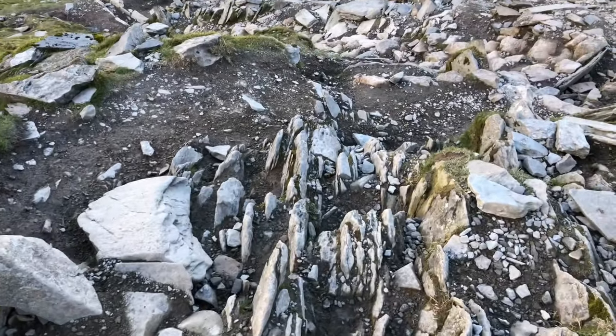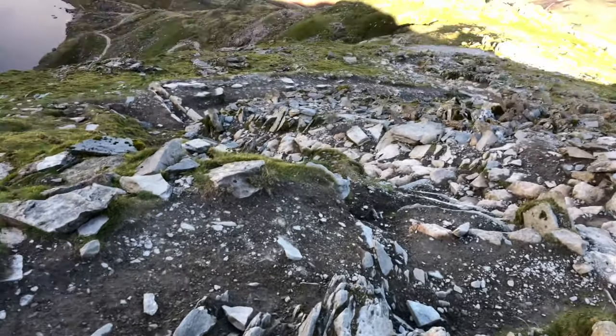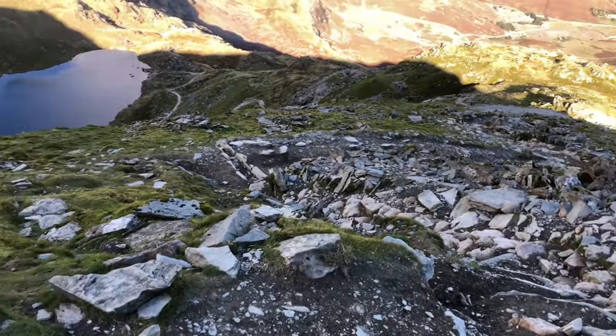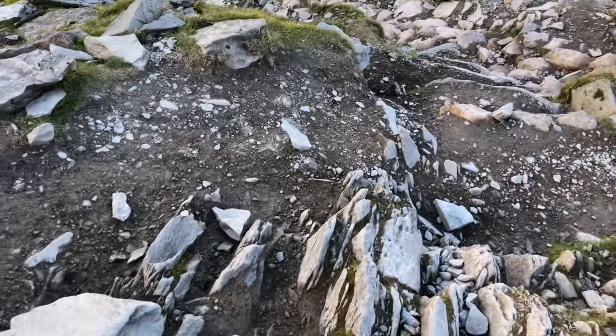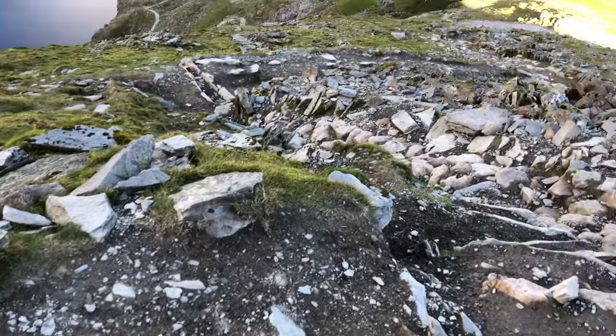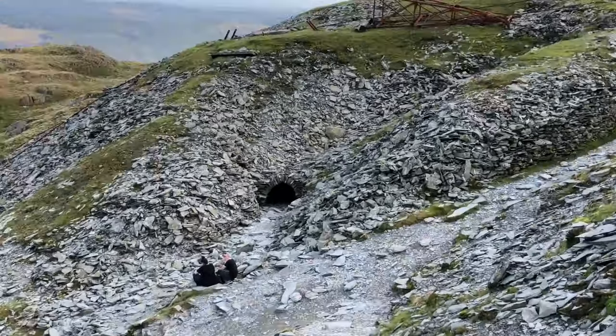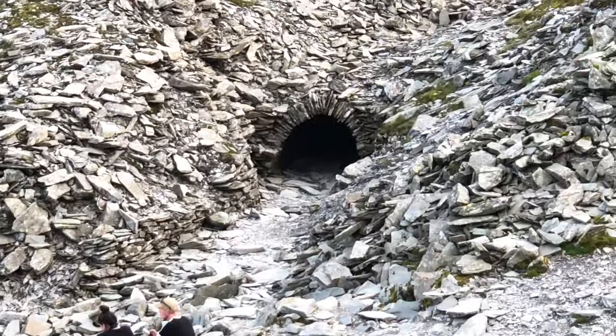We're making our way back down. It's very quiet and peaceful up here. It's a bit rough here. Watch your footing. Still making our way back down. Little tunnel there.